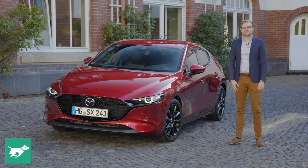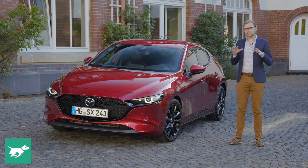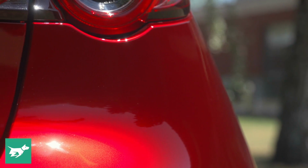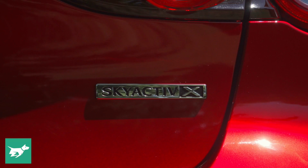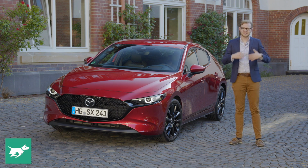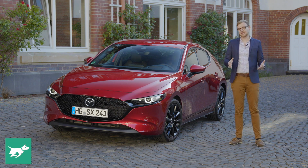I'm Tom Baker, this is Chasing Cars, and today we're here in Frankfurt to drive a pretty long-awaited new version of the Mazda 3. It's the one with the Skyactiv-X engine. Skyactiv-X is a new iteration of petrol engine technology from Mazda. The Japanese company have been talking about this near mythical powertrain for several years now, but it is ready for production. So what does X mean?